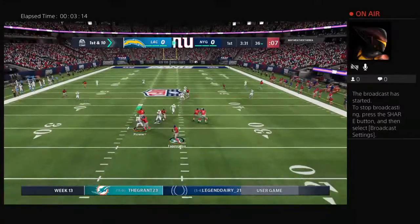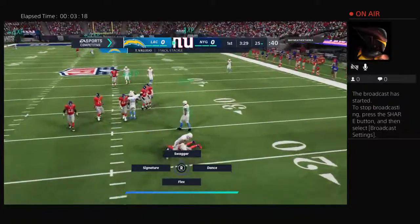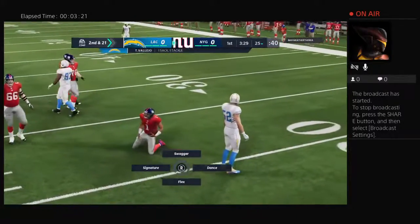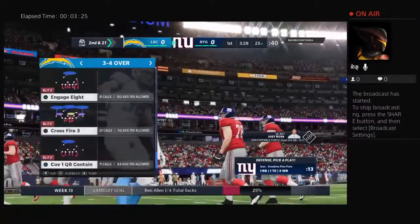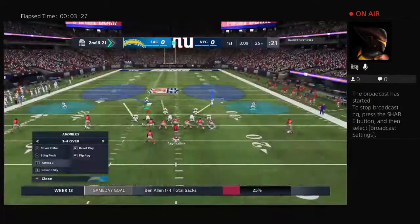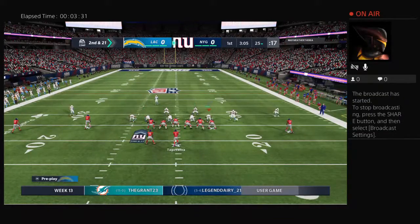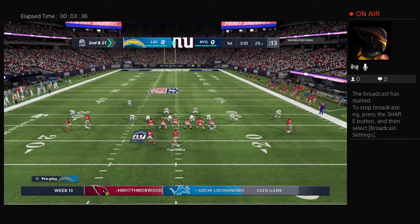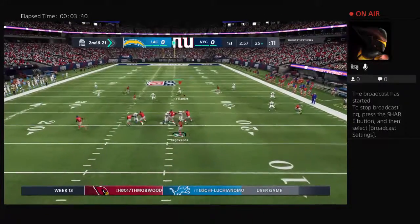On 1st down, Tagovailoa. Chargers able to get the pressure and bring him down. Tanner Vallejo in there to bury him for a loss of 11. And, Charles, part of the reason they lost last week, they didn't have a single sack. Well, they changed that quickly. But did they ever? And it was something they talked about with us extensively. They needed to get pressure. How were they going to get to the quarterback? Obviously, they schemed themselves into a great play, didn't they?